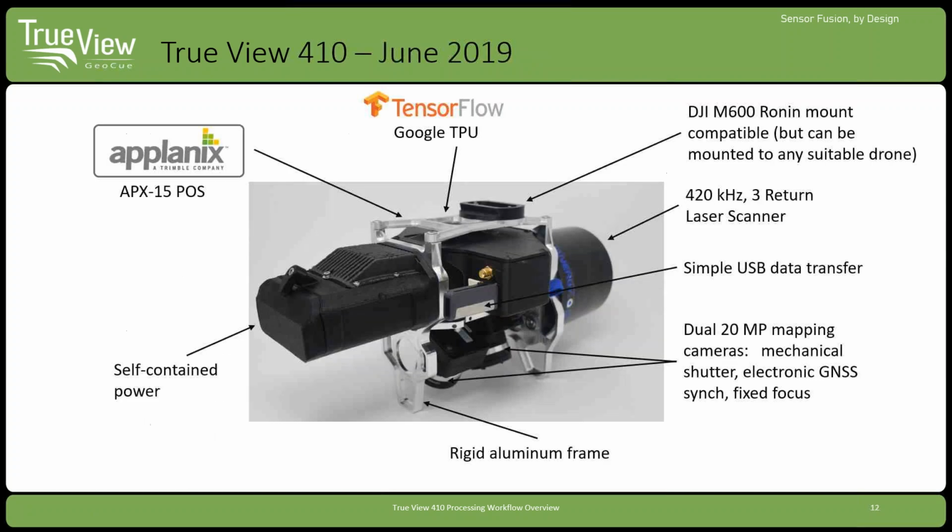That's not a problem. This is a little bit about the system right here, the things it has, the important things. The IMU, of course, important. The cameras are in there. It's got a USB stick for data transfer that's really handy because you can just pull it out of the system, plug it into your computer, open up the software, and it'll light up buttons that say you need to download now, and that's what we'll do and move on through the processing. So Ronin mount, which is standard of the industry, and dual 20 megapixel cameras.